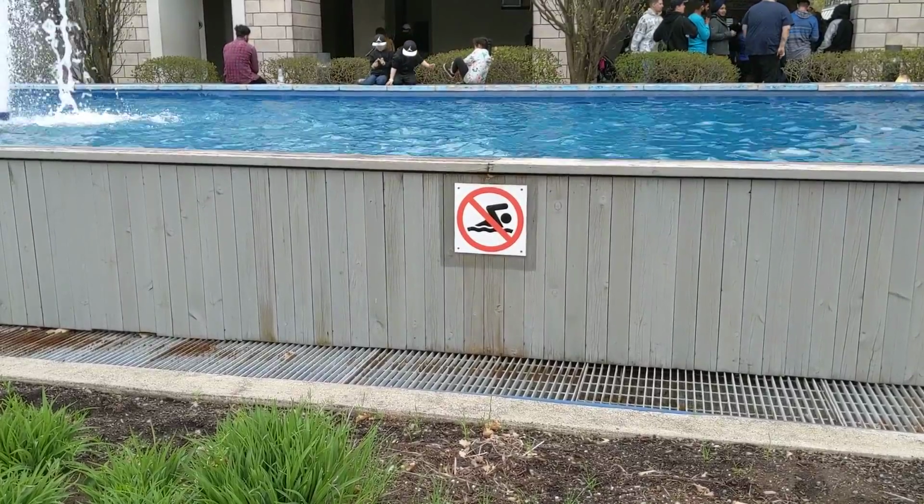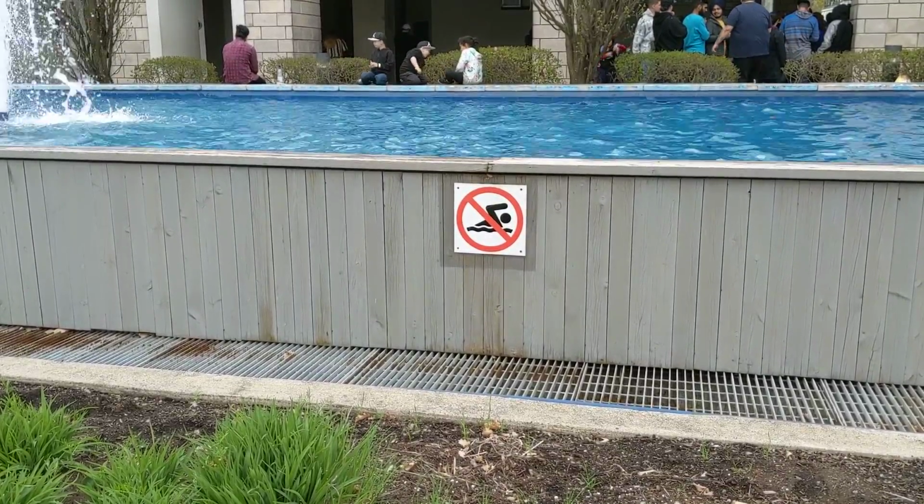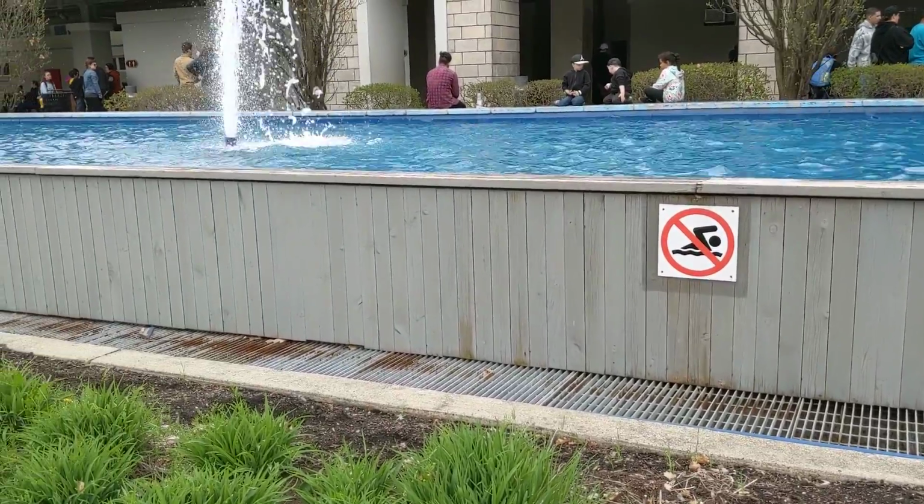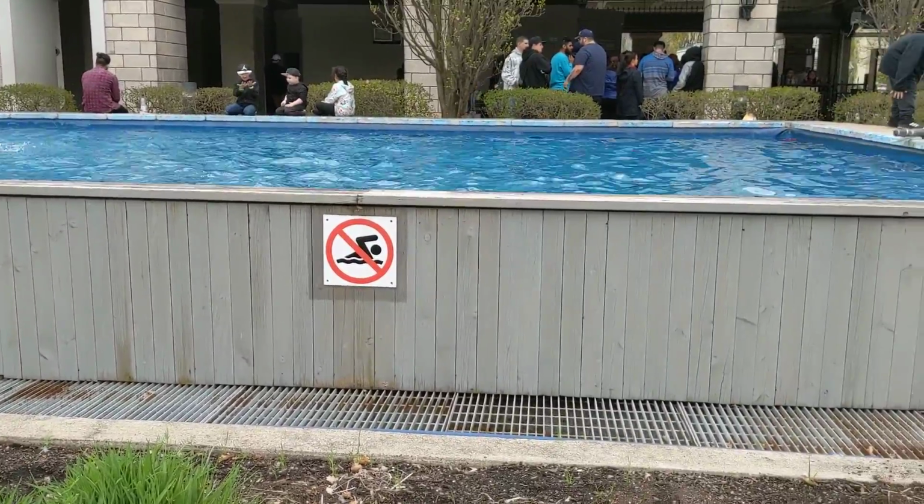You know, you think some things go without saying, but apparently not. But does this mean I can wade in here? I just can't swim? I don't think so.